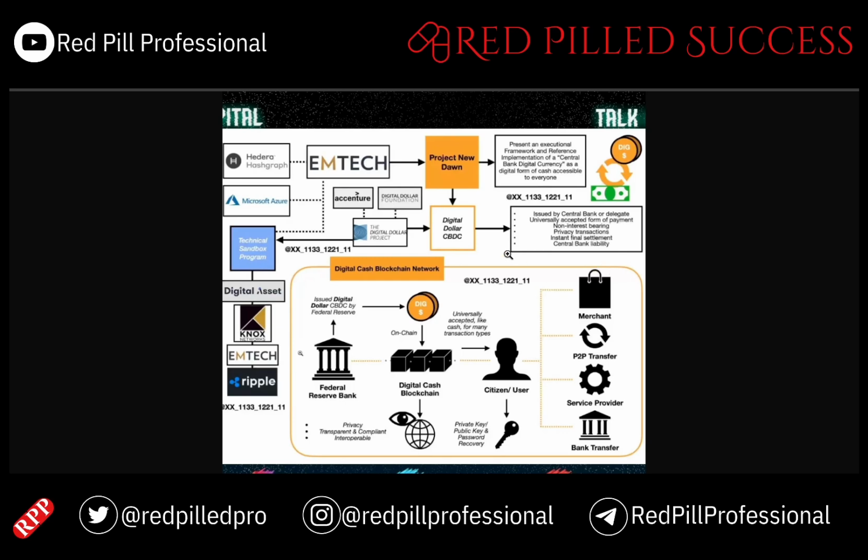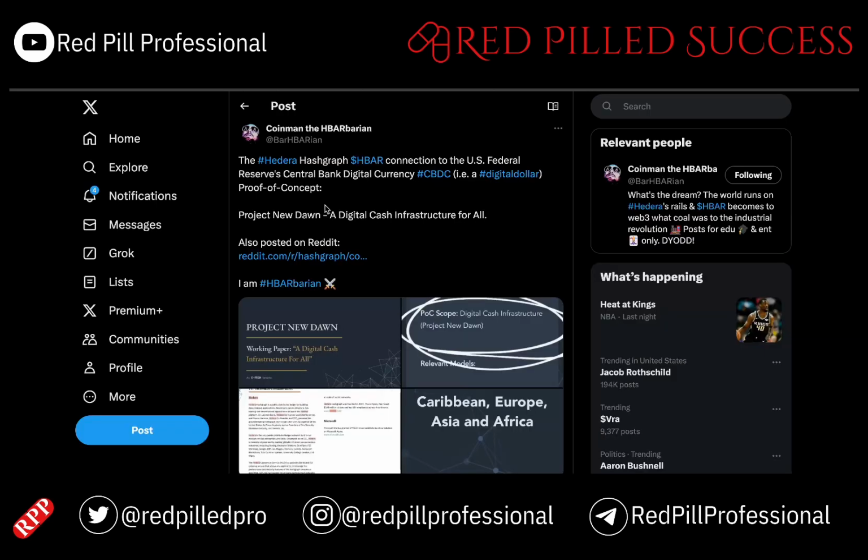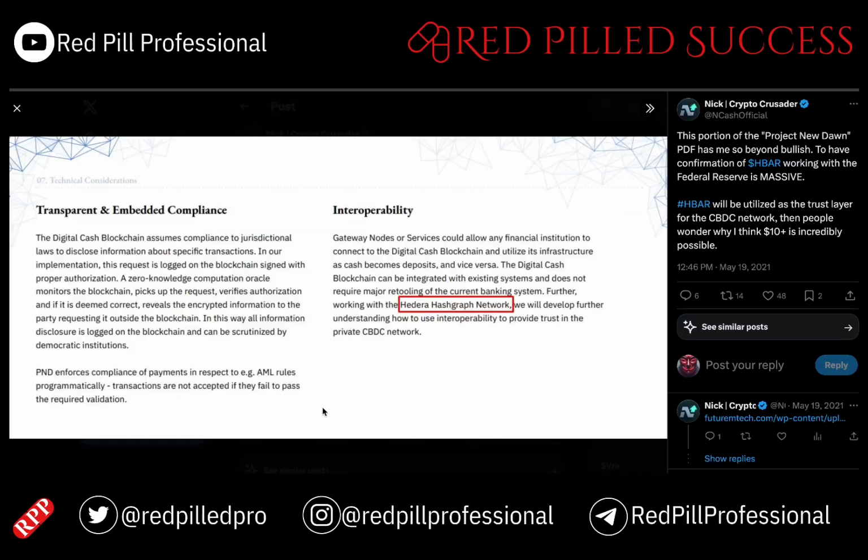But they are working together on Project New Dawn, which is a project to create a digital dollar. And here we show even more connections for HBAR into the U.S. Federal Reserve's CBDC proof of concept. And here is a shot from the publication. And Cash Official even went so far as to say a $10 HBAR is possible at some point in time.